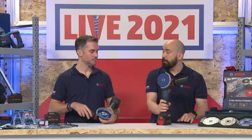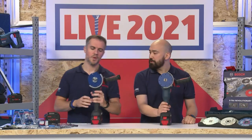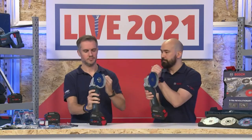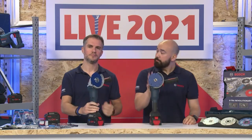The final feature I'd like to talk about is X-Lock, or the X-Brake on the X-Lock machines. Here we have the traditional GWS. What we can show is that the actual blade itself will stop in less than a second when you've got X-Lock. So we'll show that now. And off. There you go. Very clear demonstration.